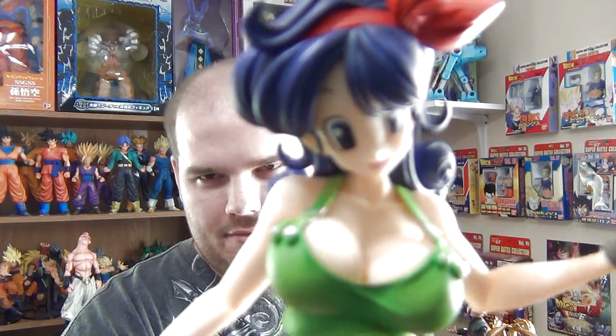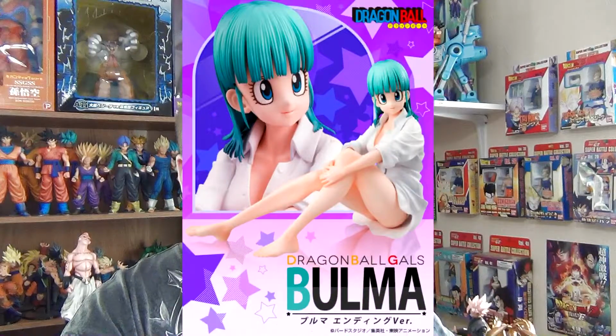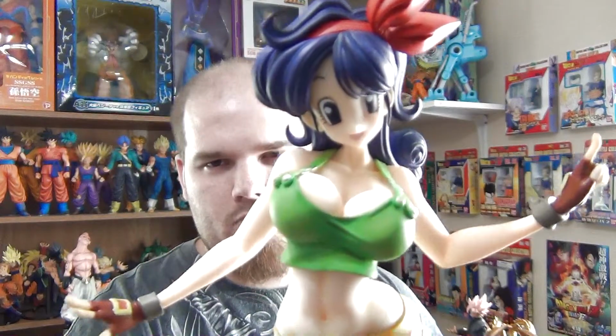What attracted me to this figure line is, well, there you go. All the figures are like that, except for Kid Chi-Chi, because that'd be weird. And there's a third version of Bulma that came out, which depicts her from the outro of Dragon Ball, where she's sitting at a window looking out at the rain, and she has a white button-up shirt and her underwear. And with that figure, her boobs aren't oversized. So if you don't like the oversized boobs, you can get that figure.